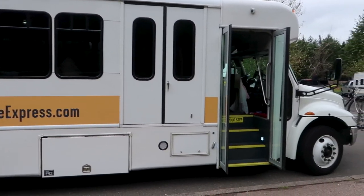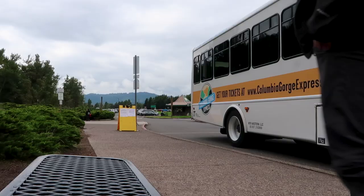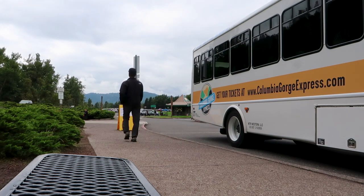It takes about 40 to 45 minutes coming from the city all the way here. And you can pay for round-trip tickets online. So it's really convenient. I strongly recommend, if you're coming to the falls, consider taking this bus.